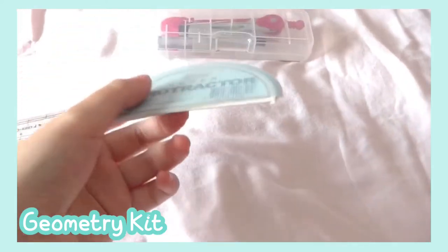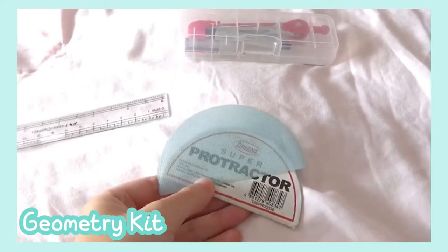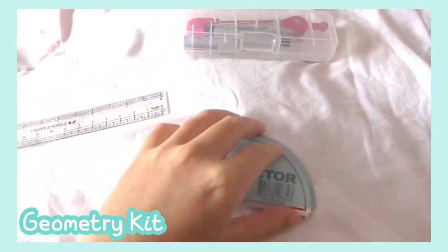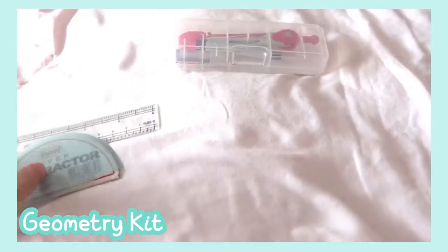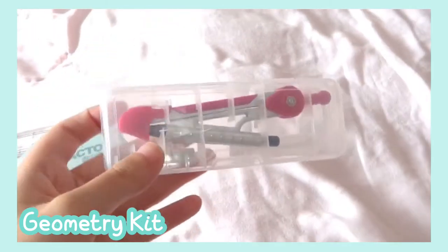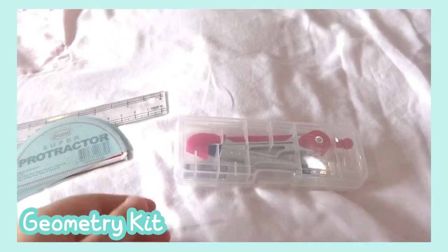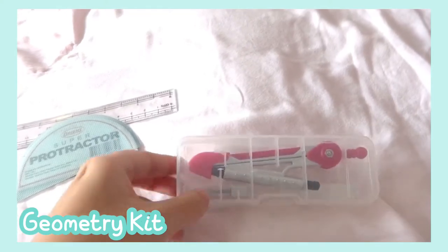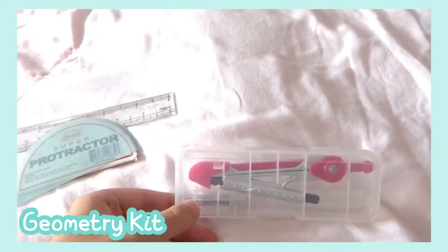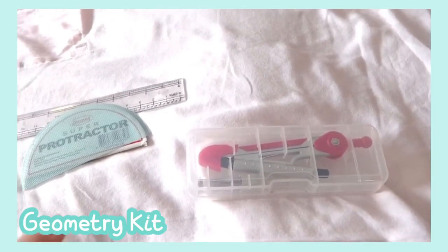Next, you need a protractor for measuring angles. I just got the Orion Super Protractor, and it comes in small, medium, and large. I just got the small. And you need a compass to make perfect circles. I just have this Delhi compass, and it's a mechanical pencil, with 0.5 lead, so I don't have to keep changing the pencil.